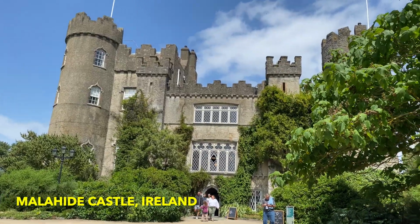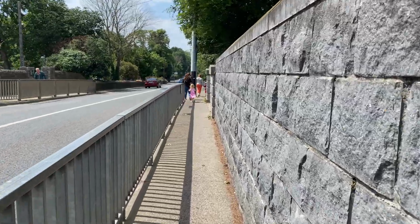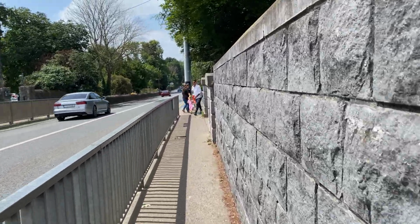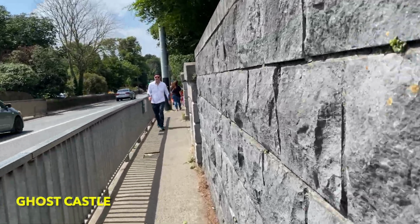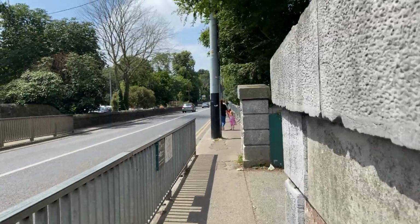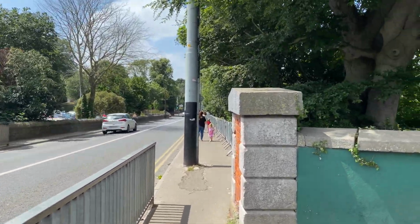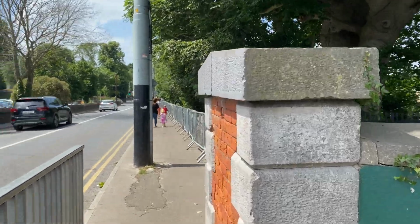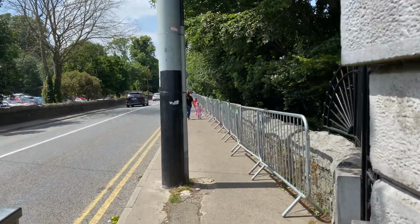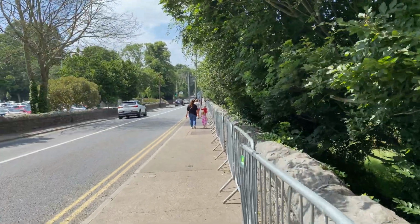First we are going to cover the Malahide castle, which is one of the oldest castles in Ireland, or in other words people call it a ghost castle, and there are 5 ghosts. I'm a bit excited to know more information, and hopefully I can share some information with you. From the railway station I need to walk roughly 5 to 10 minutes to reach the entrance of the Malahide castle.